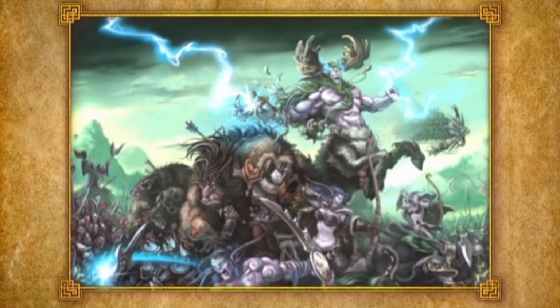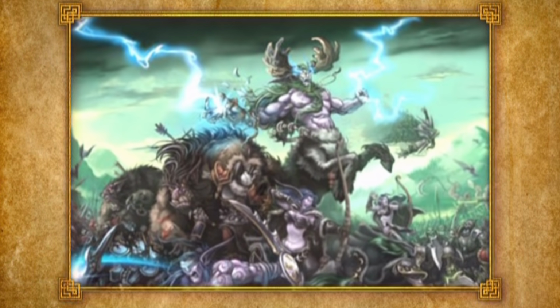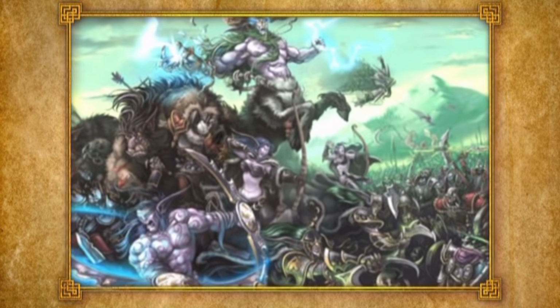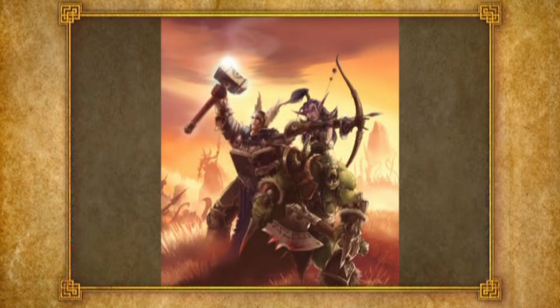As with every other aspect in the World of Warcraft, you can divide it right down the middle as the 2 different factions, the Horde and the Alliance. With the races, we have the humans, the Night Elves, the Dwarves, and the Gnomes.